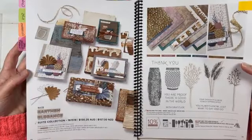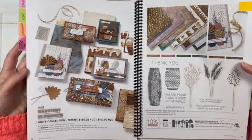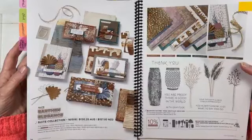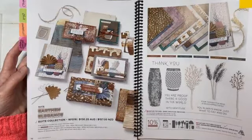You will get all the cardstock that you need to create the projects. We're also going to be using some of the distressed gold specialty paper, which we may incorporate today. Hopefully we'll incorporate today. And you're also going to get a packet of bling.